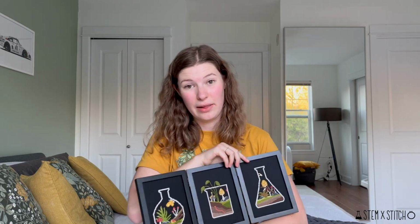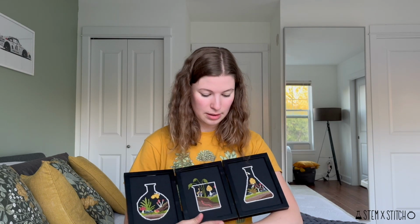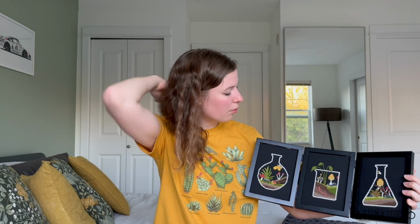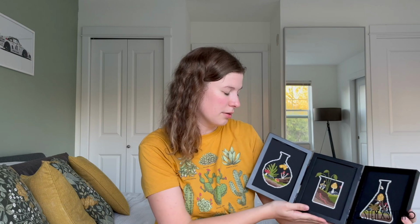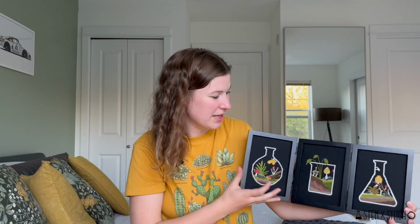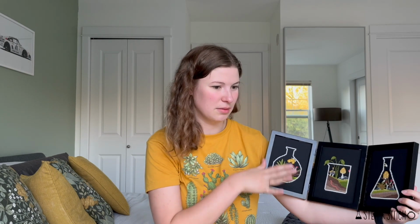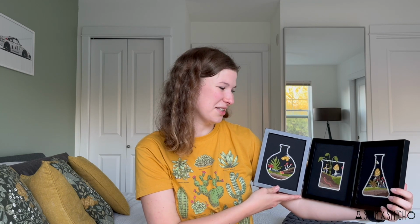It is on my Etsy shop right now. You can buy them individually if you want to just stitch one, or you can buy all 3 of the patterns as a bundle if you want to do a little trio like this. I think it looks super cute in this little trifold frame. It actually sits on my dresser in this room, so I've been really enjoying looking at it all the time now too.